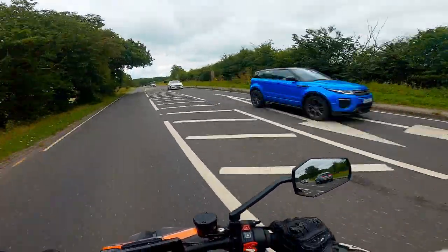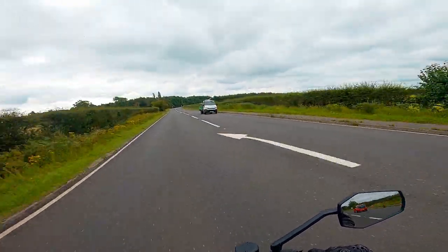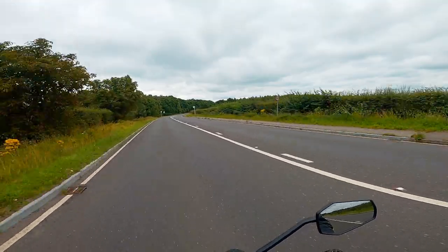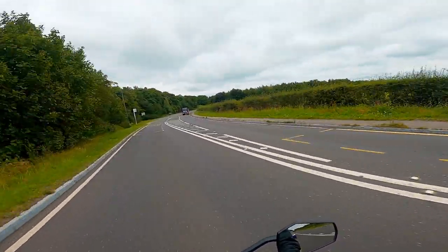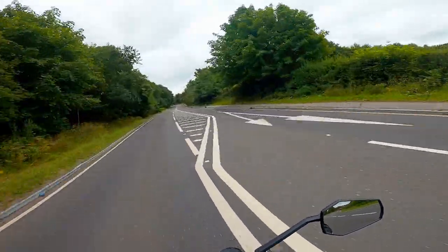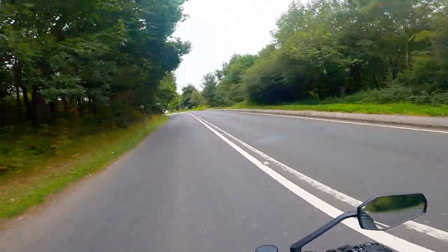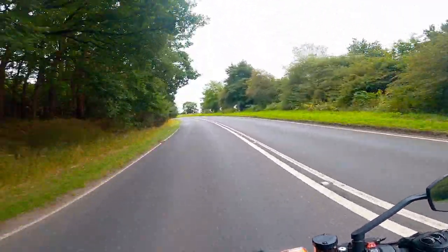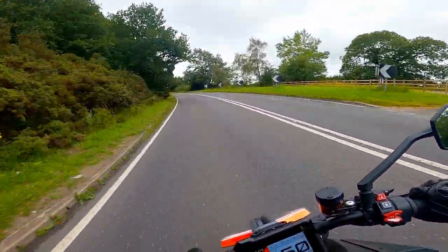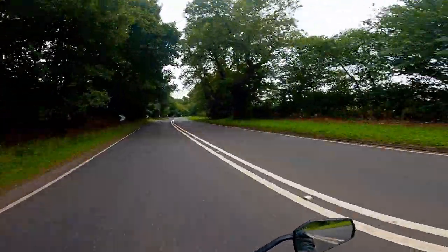Yeah, so going down these sweeper, faster roads, it's always just sort of twitching a bit at the front end. It's completely different to the other three, and I don't know why. Yeah, I'm not loving it. I'm not loving it at the front end, I'm going to be honest with you. Not loving it at all. Let's see what this corner's like. Reasonable speed. Yeah, I mean, it's okay once you're in it. It just feels a little bit twitchy.